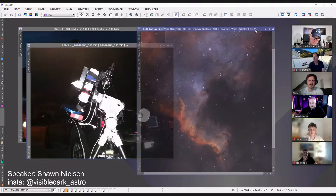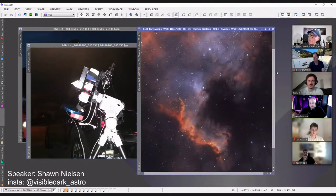And this was one of the images that I was able to acquire using this exact setup from the driveway. NGC 7000. And this one was published. This was actually an image of the week in Sky News magazine back in the day. I can't remember, 2014, actually. It's right there, listed, 2014.